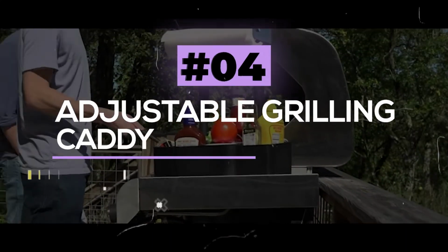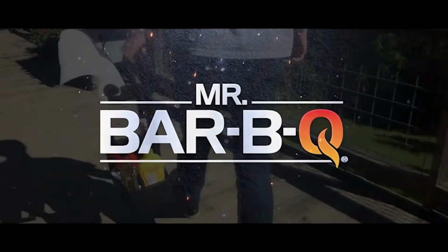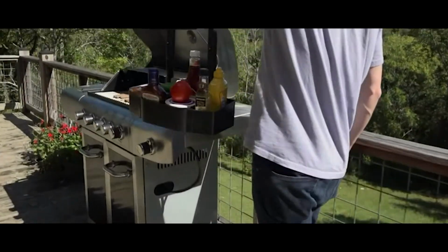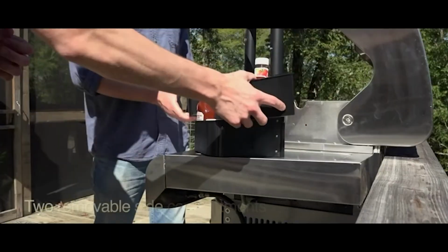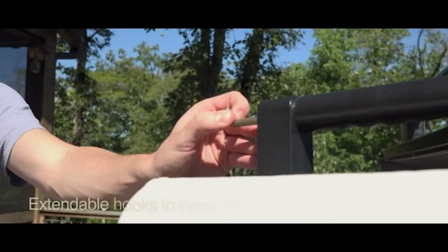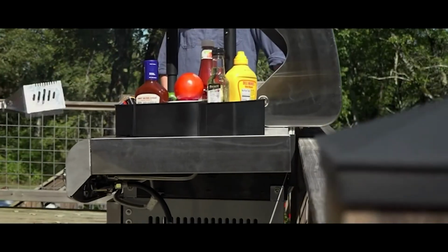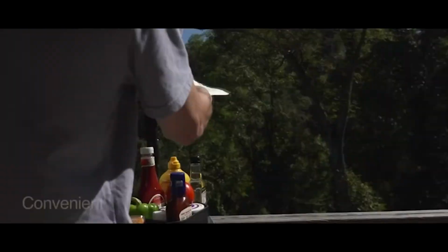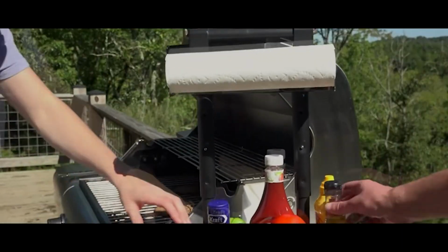Adjustable Grilling Caddy. Grab the full-sized handle and bring your kitchen to the grill with this adjustable grilling caddy. Paper towels, grilling supplies, sauces, and more can all be kept in this caddy by your grill. Your spatula and barbecue tongs are always close at hand thanks to the 2 extending hooks. The lightweight design of this makes it ideal for your grilling adventures. This is a must-have item if you are someone who enjoys grilling with your loved ones.